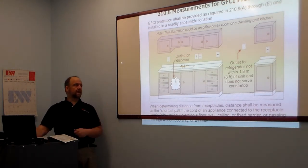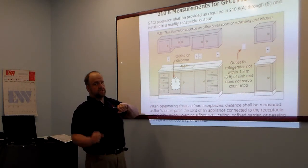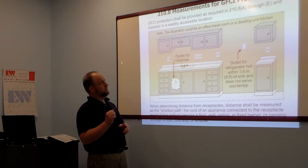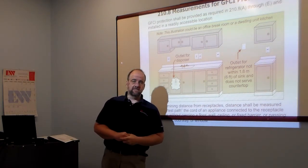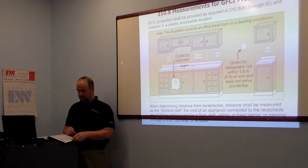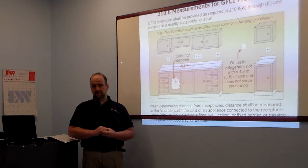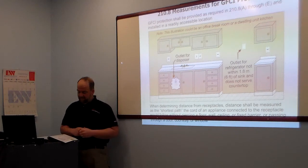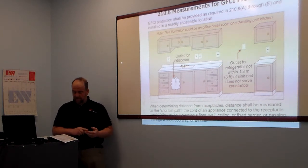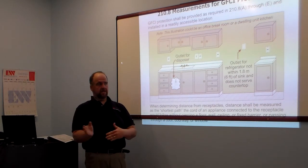Now, let's go back to this graphic here. There's a note here on this graphic, and it pertains to dwelling and non-dwelling units that we just discussed. This illustration could be an office break room, or it could be a dwelling unit kitchen. What is a dwelling unit kitchen? Well, as we know, in Article 100, let's go revisit that. Article 100 in definitions, the definition of a dwelling unit: a single unit providing complete and independent living facilities for one or more persons, including permanent provision for living, sleeping, cooking, and sanitation. So just so we're clear again on what a dwelling unit is versus a non-dwelling unit.